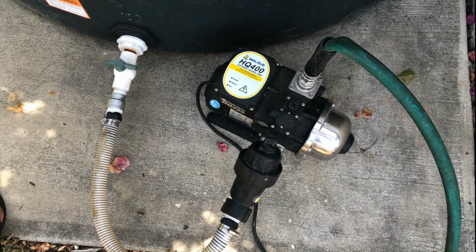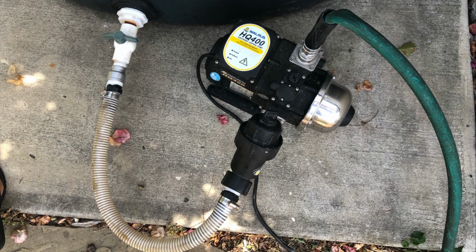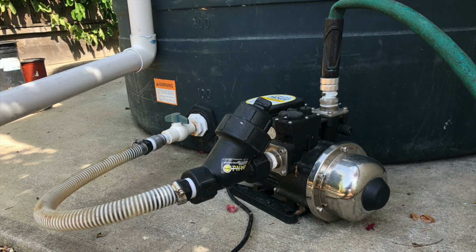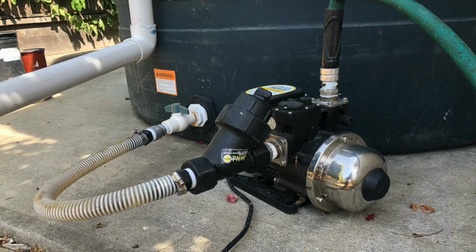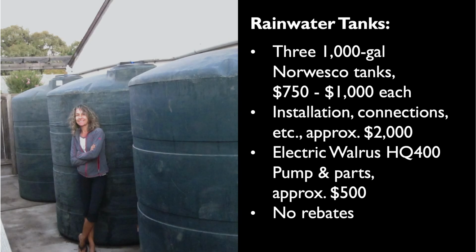Right now, I just have a hose connected to the tanks, and I hand water. And when the tanks are full, gravity is enough to push out the water. But when the level's lower, I use this half horsepower pump to get the water out. Here's my cost summary. Overall, my setup was between $4,500 and $5,000, including the pump. And at the time, there were no rebates, but that may change.